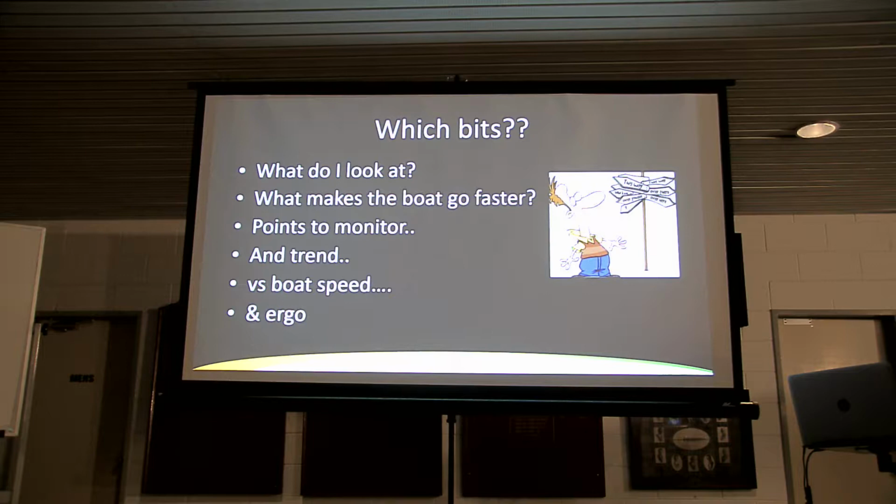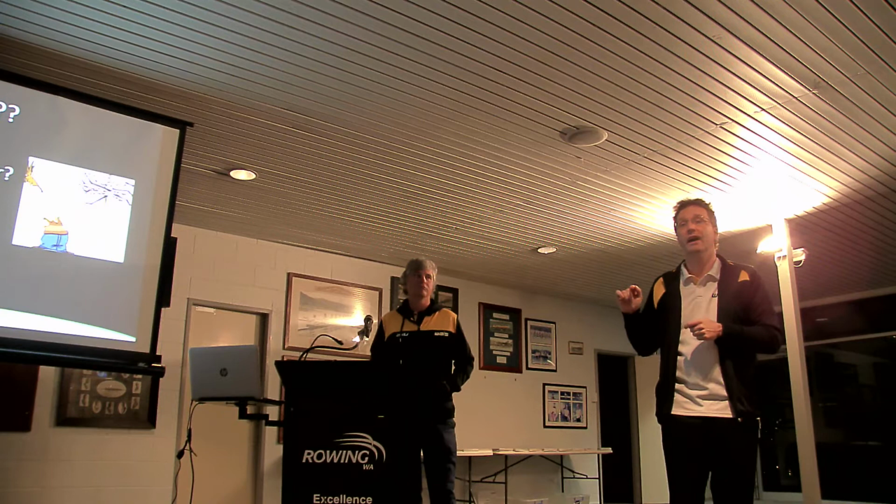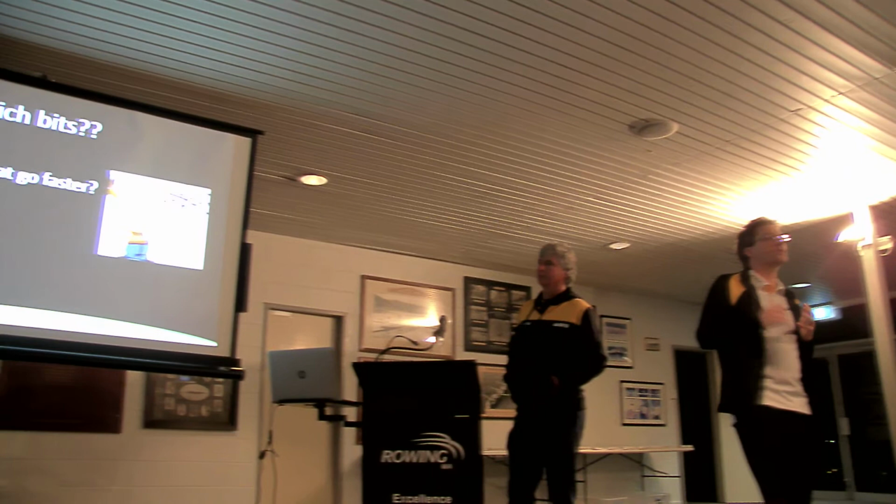Okay, you don't have to fix all 10 things that you picked up on in the data. You decide what the important one or two are. They're going to make my boat quicker, and let's track that, let's monitor that. Okay? As I said, points to monitor, trend it, always look at it versus boat speed. Boat speed is your key outcome.